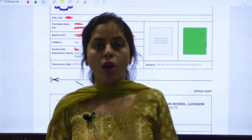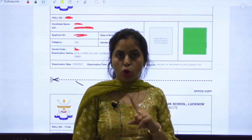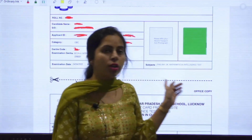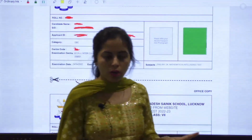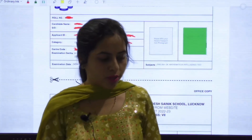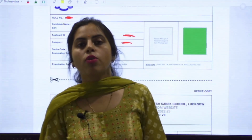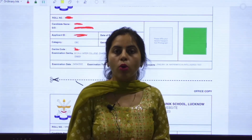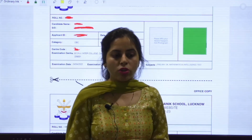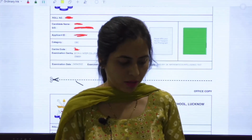Now coming back to the items that you are allowed to carry. You will carry one black ballpoint pen. No other pen is allowed. You have to fill your details using that pen, and also you have to fill the answers in your OMR sheet using that pen. Second, you have to take masks, gloves, and water bottles with you, following the COVID protocols. So make sure you have your mask with you, otherwise you will not be entertained at the center.